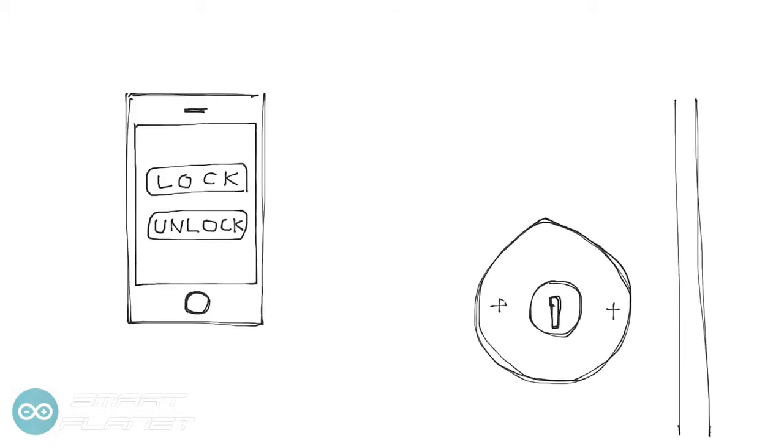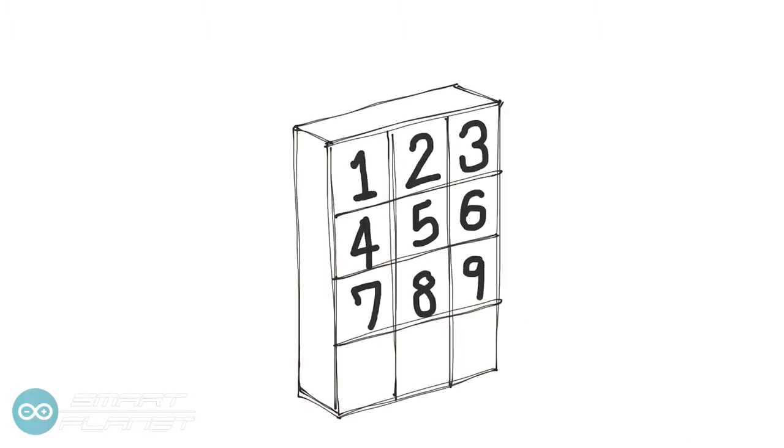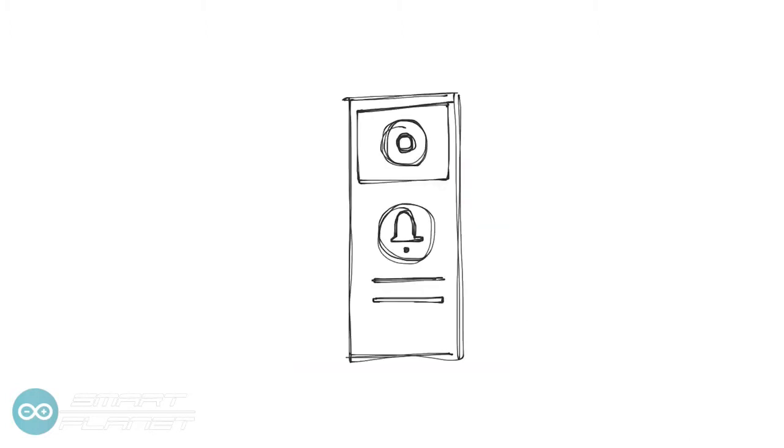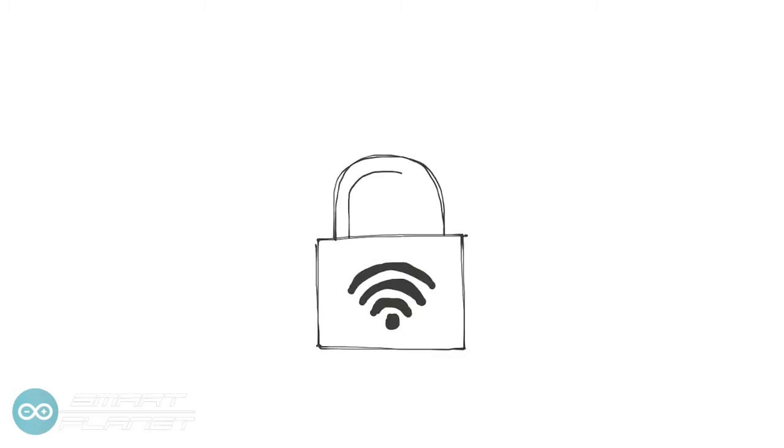It includes one, a smart lock with key access that can be controlled remotely by mobile phone or computer, two, a keypad entry system, three, a motion-activated camera with audio and doorbell, and four, a secure Wi-Fi connection.